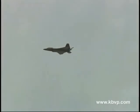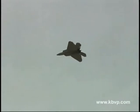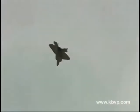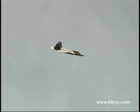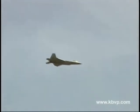Once I get 180 degrees of turn out of the jet, all I do is I swap the pedal. So I'm pushing the left pedal first, and then I swap it over to the right. The jet will stop the turn to the left, and then it'll start maneuvering back to the right, and it'll still be sinking a little bit as that's happening.